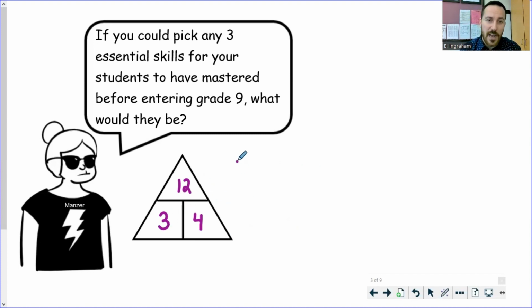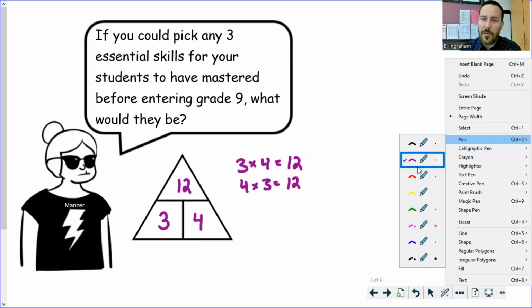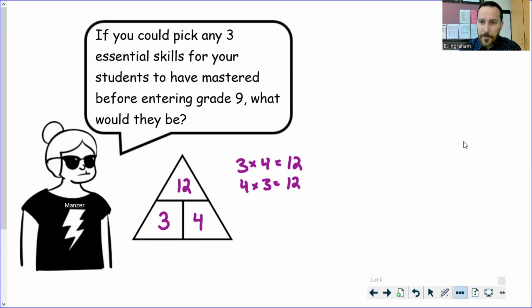One of them is what I just said, 3 times 4 equals 12. Another one, 4 times 3 equals 12. But you can also go backwards this way, right? You could also say that 12 divided by 3 gives you 4. So that's another one. 12 divided by 3 gives you that missing 4. Or you could go the other way. 12 divided by 4 equals 3.